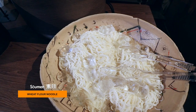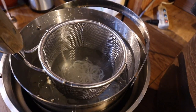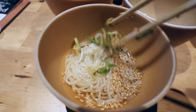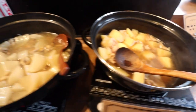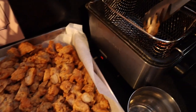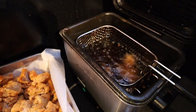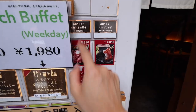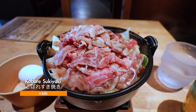They also have somen noodles, which is a wheat flour noodle that you can make yourself. A cold somen noodle is a great way to beat the summer heat. Other than the fresh vegetables, they have soups and some fried foods, which you can refry. So you will always have them hot and crunchy. Aside from the buffet, you can also get a sukiyaki or shabu-shabu.